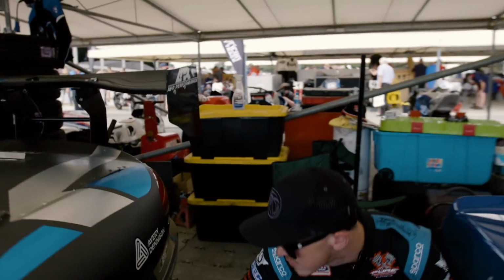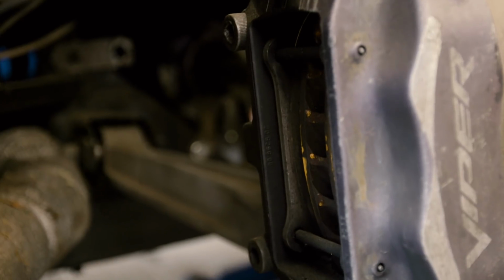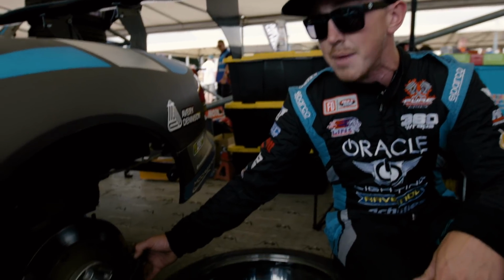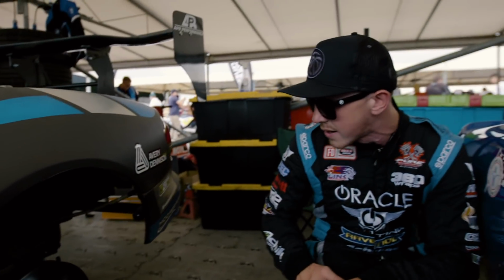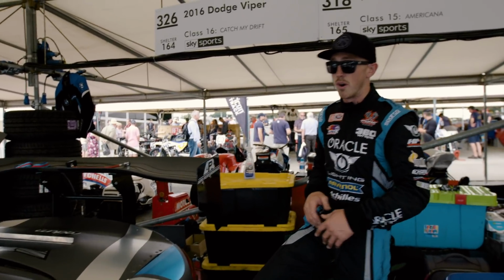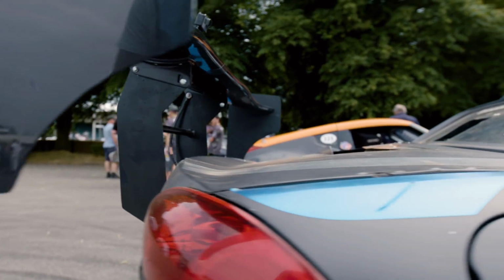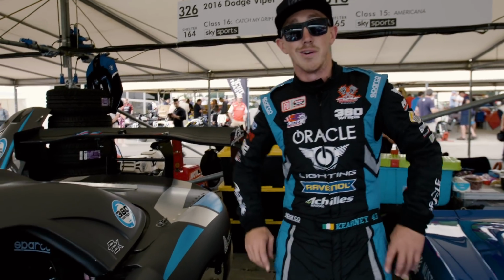Then in the rear we use factory brakes again. We do have a secondary caliper on the rear for the handbrake, because we use quite a lot of handbrake input in these cars. Because the tracks we're starting to run on are getting more high speed every year, we run a big APR Performance wing on the back to try to keep the back end planted on the ground as best we can.